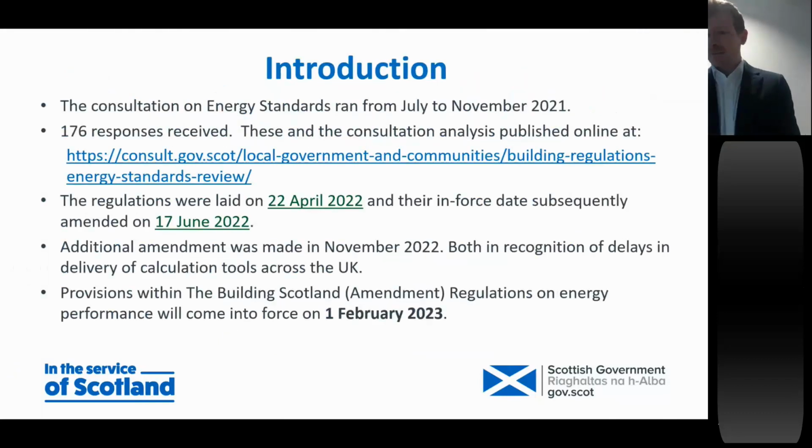Just a bit of an introduction, just to set the scene on how we got here today. So the consultation on energy standards. Whenever we change building regulations, it needs to go out to consultation. So there's a consultation which ran from July to November 2021. Quite a good turnout for that, 176 responses.